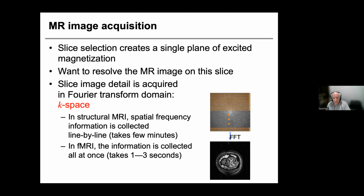In contrast, in functional MRI, we use a different trajectory that sweeps usually back and forth or sometimes circularly through K-space to acquire all of the K-space information at once on that excited slice. That way we can get the speed up to the point where it only takes, say, 1 to 3 seconds. There are some acceleration schemes that can push it down to as small as 1/10 of a second. You acquire all of the necessary K-space information, and then once you've done appropriate regularizations and the like, all you need to do is transform it to get your image.